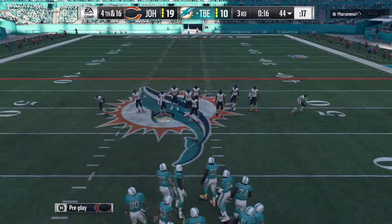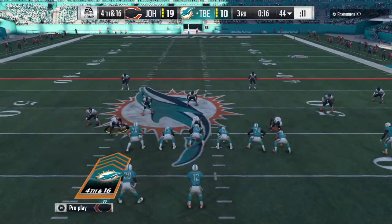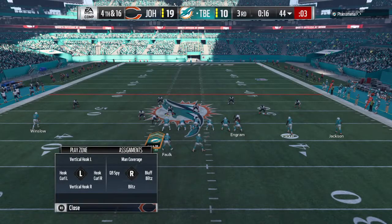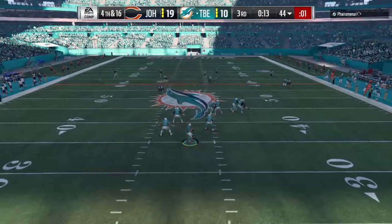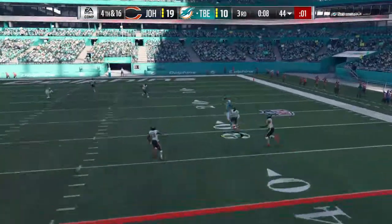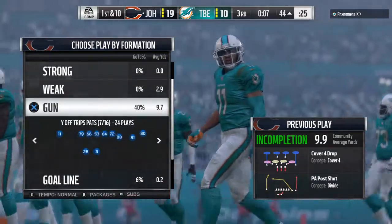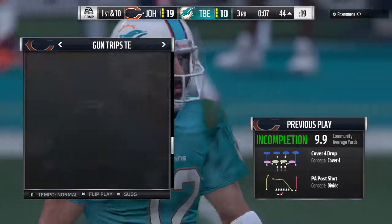And how about this? 4th and long, and they're going to go for it. They'll try and throw for it here. And this is going to be incomplete. A surprising move to go for it, and predictably, at least somewhat predictably, it doesn't pay off. And the Bears are going to get the football back, and they're going to get it in great field position.